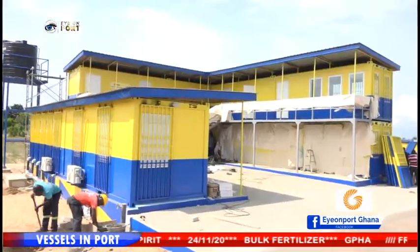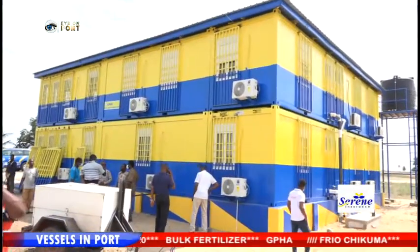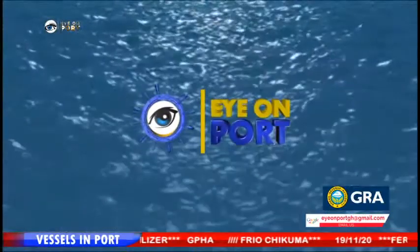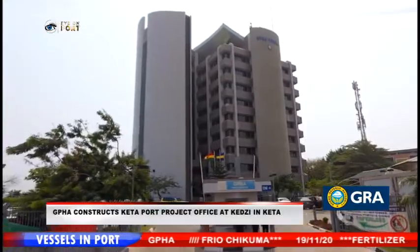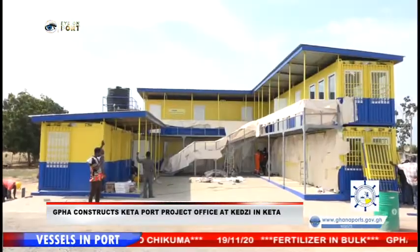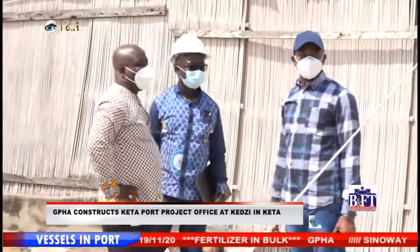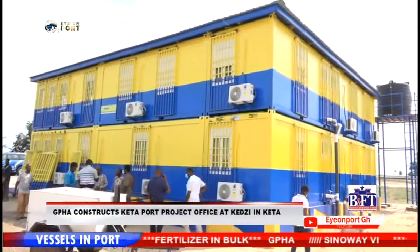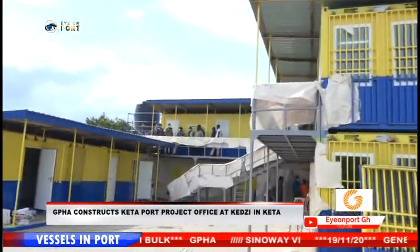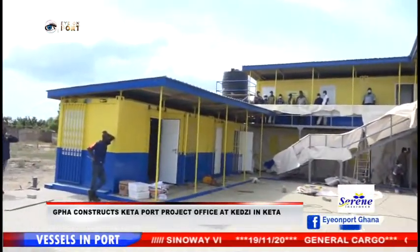But before we bring you this particular discussion, let's take a look at some important developments at the Port of KETA project site. The Ghana Ports and Harbours Authority has constructed a project office in Keji in the KETA municipality at the location where the proposed KETA port would be built. That would serve as a reference point for all developments associated with the KETA port project. The satellite office is a specially made modular unit where development and planning meetings between GPHA and its technical partners will take place.